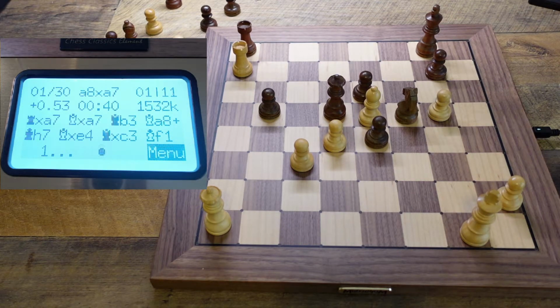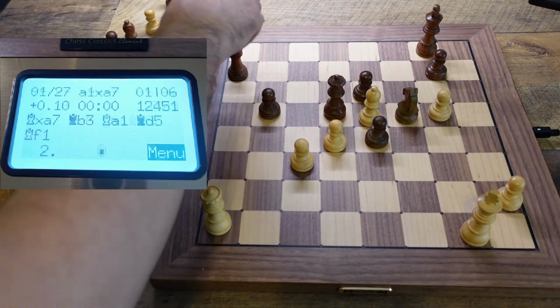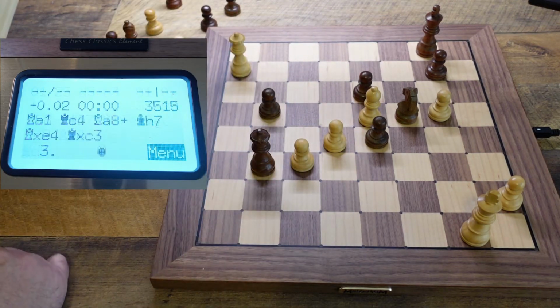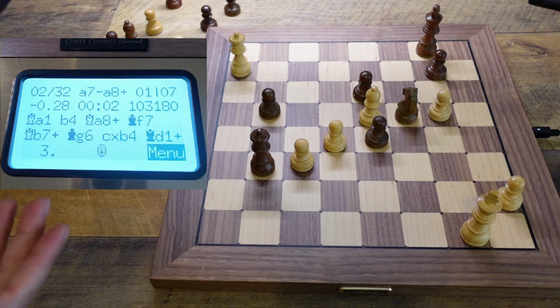Unzickered said, why did I accept the draw here? My opponent, here basically, it was premature because after Rook takes Rook, Queen takes Rook, and Queen to B3, Black has excellent winning chances, for example.